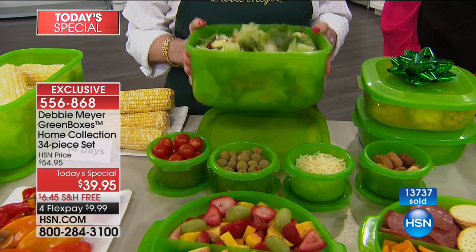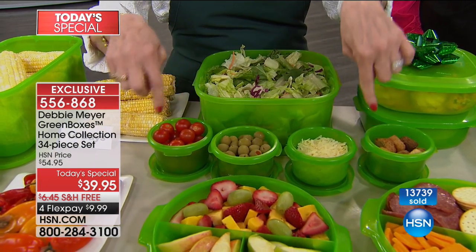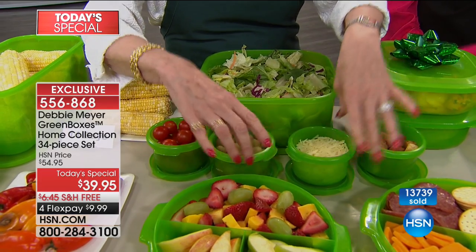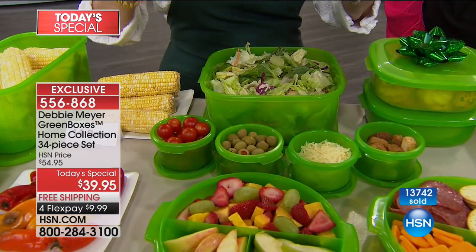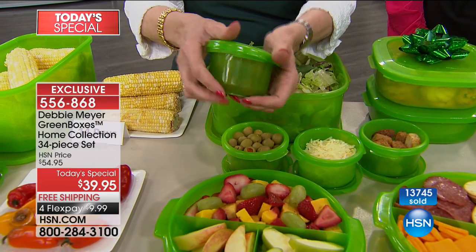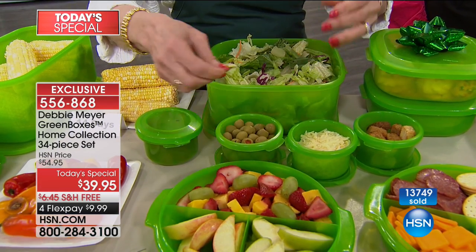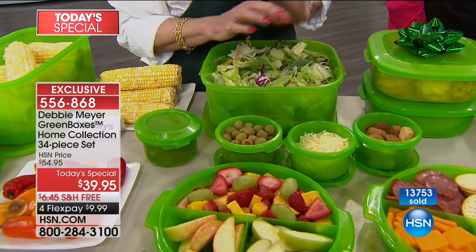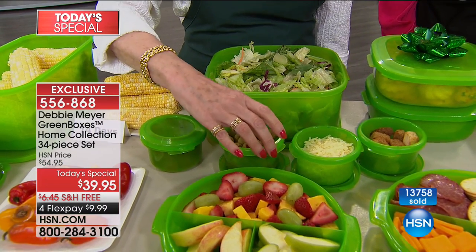I put my salad in the box just like this. I just emptied it in here, and I put my toppings all around. They can have the tomatoes, the olives, the cheese, the croutons, the craisins, whatever they want to put on. It's all there. Guess what I can do? I can close up these boxes at the end of dinner and put them back in the refrigerator. It's not like you have a salad full of different things that are going to start wilting the salad, making the salad mushy.